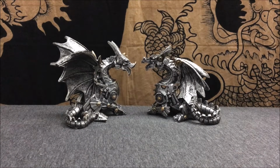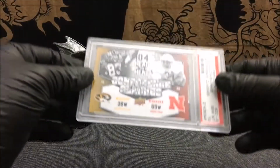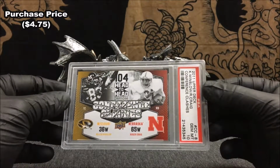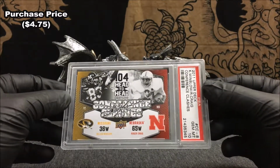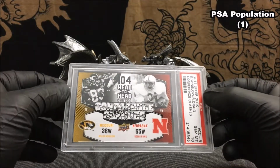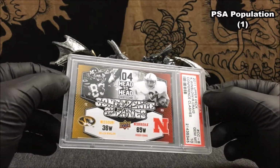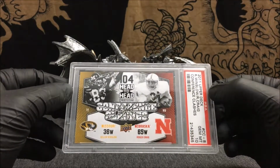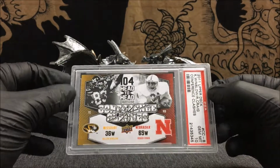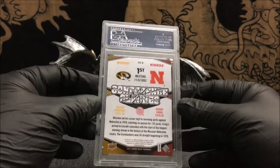Next one is coming from 2011 Upper Deck. It is the Conference Clashes PSA 10 Gem Mint featuring Kellen Winslow and Roger Craig. Nice Conference Clashes PSA 10 Gem Mint. I don't believe Craig made the Pro Football Hall of Fame, but Winslow definitely did. But still a sweet, sweet card. It's a nice looking card.